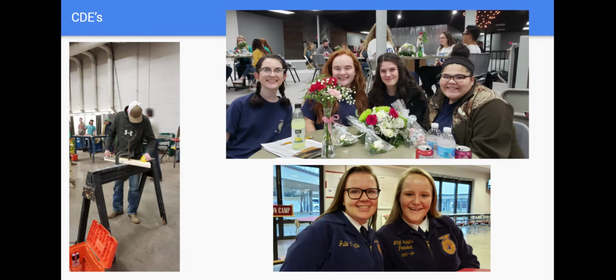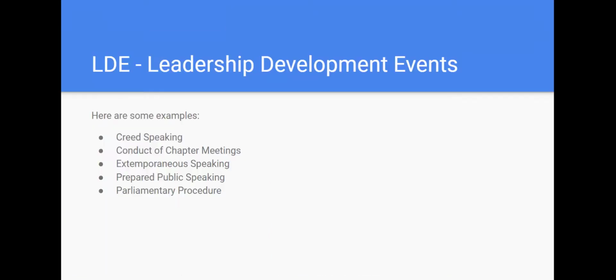And then we have students who are required to wear official dress for some competitions. And these are two young ladies that we had at a competition, conduct of chapter meetings. I think we traveled to Station Camp High School, and they competed with other team members in a competition where they were using their public speaking skills.